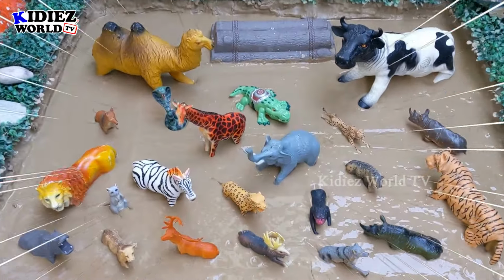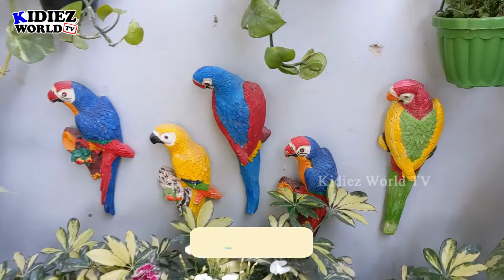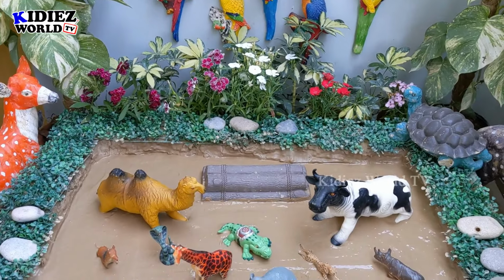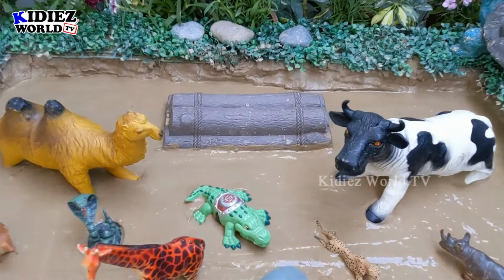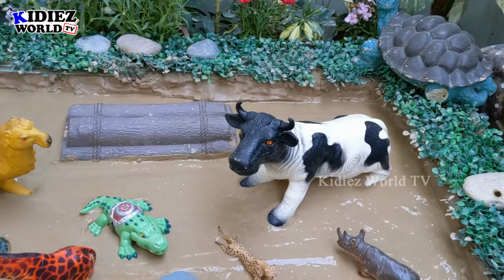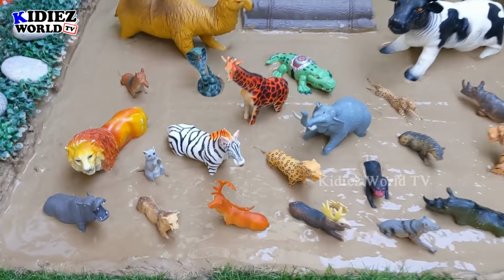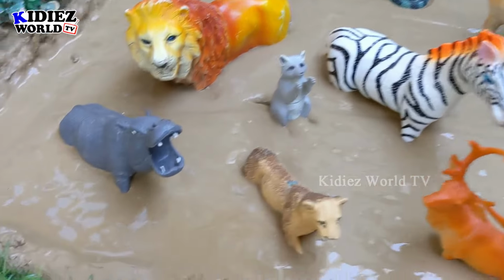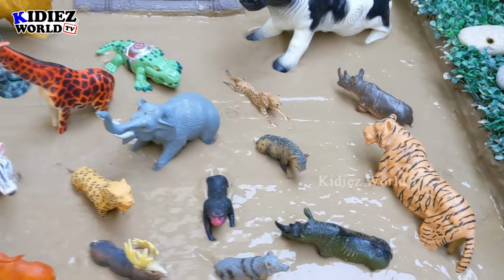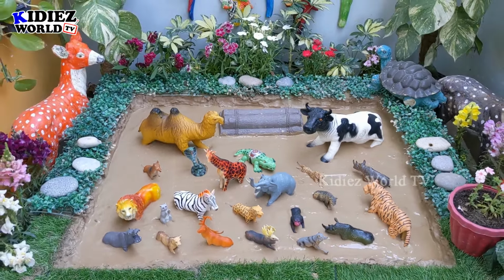We are here with another very exciting and beautiful episode. And we are here with these lovely parrots. And this mud ground is full with this beautiful spring flower. And the story is, we have today the big camel and a big cow. And they come here to meet these African animals. So we have a lot of African animals here in our mud ground. Wow, you can see all these animals of Africa. So this adventure will be very much fun. So watch till end.